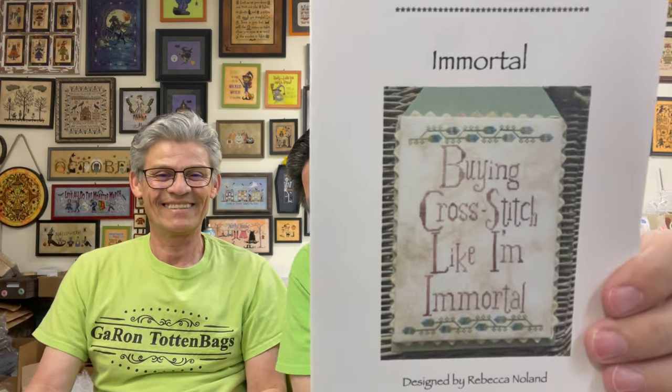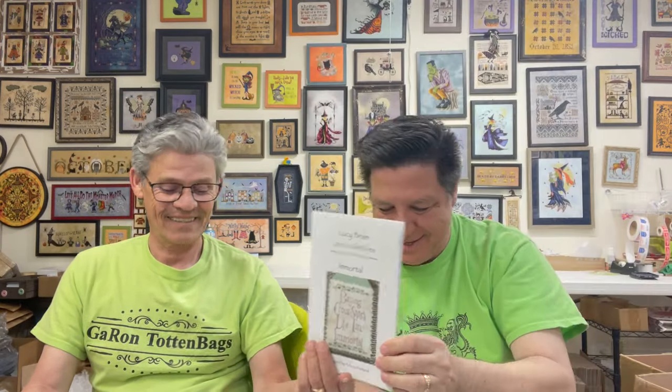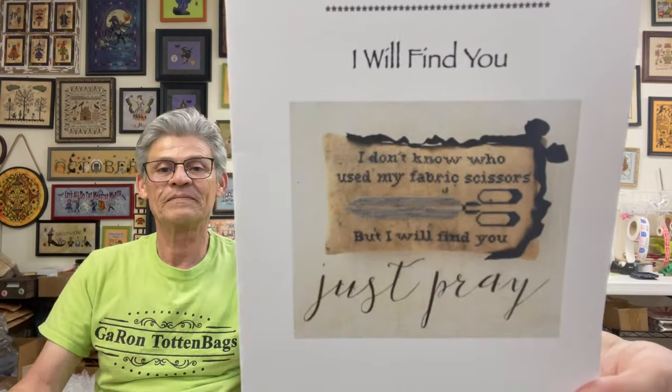Okay. And this is also another one that we all should live by. Buying cross stitch like I'm immortal. And this is definitely going to be hanging up in the shop. This one too. I don't know who used my fabric scissors, but I will find you.